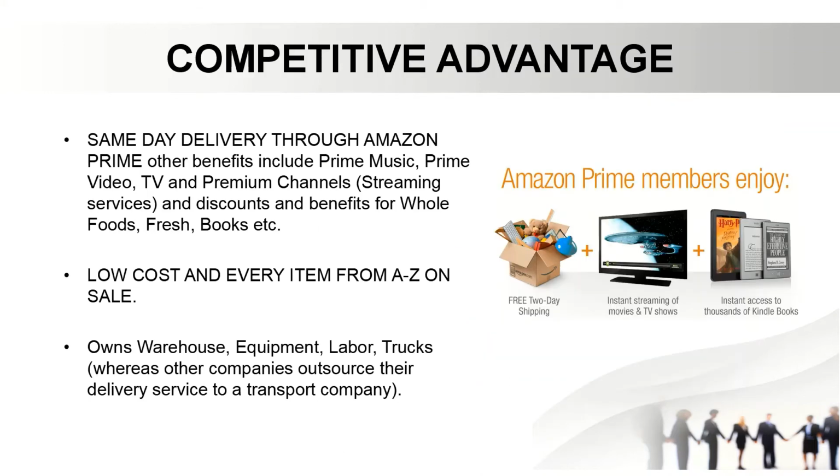Let's talk about the competitive advantage for Prime members. Amazon Prime is a subscription-based program that offers many benefits to members, such as same-day delivery through Amazon Prime. This includes Prime Music, Prime Video, TV and premium channels, everything you need to stream, and other accounts and benefits for Whole Foods, Fresh, books, etc. It's low cost and every item from A to Z is available at Amazon.com for sale.